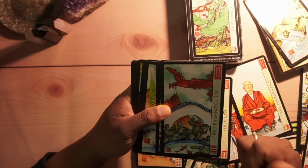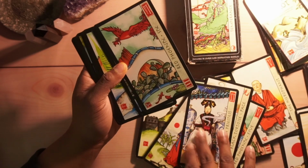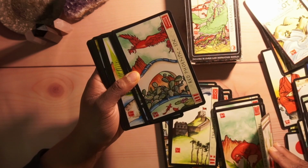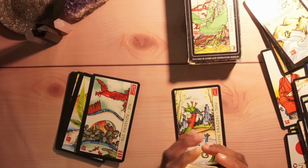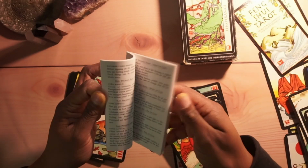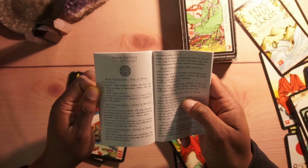Tiger, cups. Yeah, I don't know. I thought it would be here, but maybe I'm wrong. I thought it was like a turtle one. Maybe, I don't know. Let me look in the book. Okay, so the book has the Red Phoenix, the Black Tortoise. Yep, I was right. The Black Tortoise.